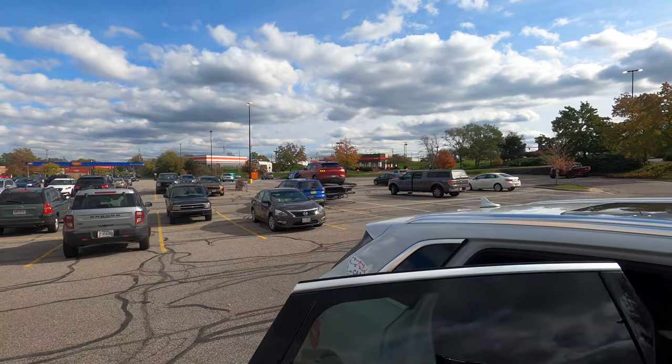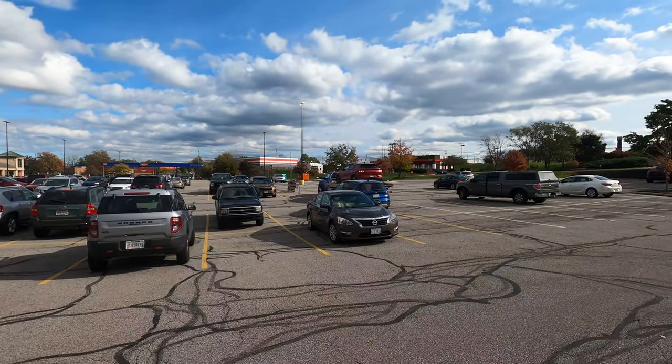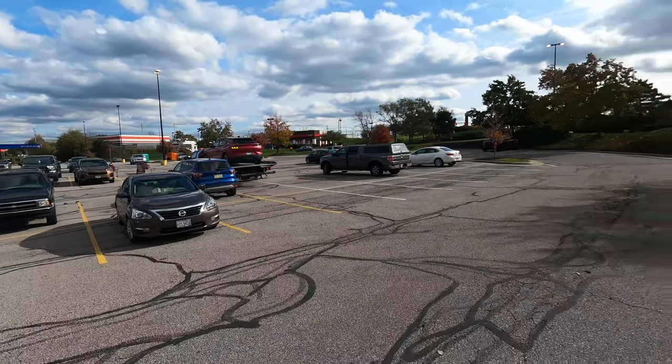So, it's not one of our cars, but it looks like someone driving a Mach-E had some trouble on the road. And they needed to get towed to the nearest supercharger station, which is right here.